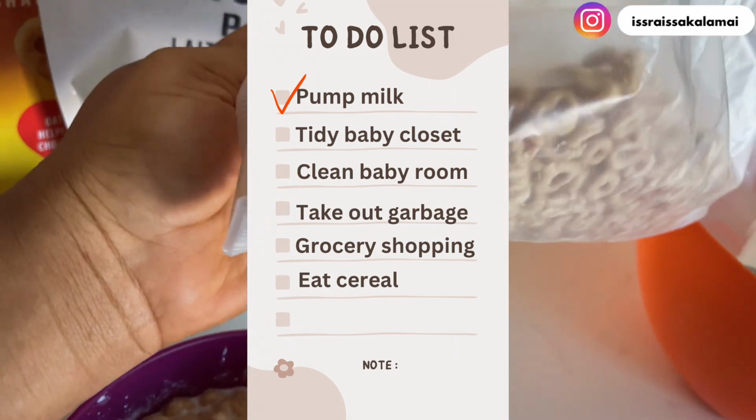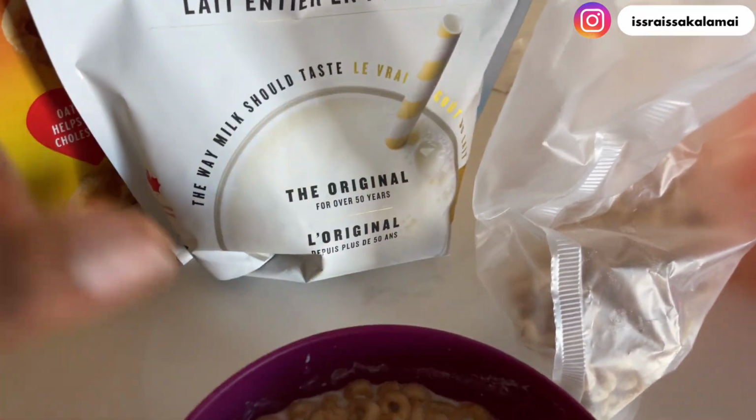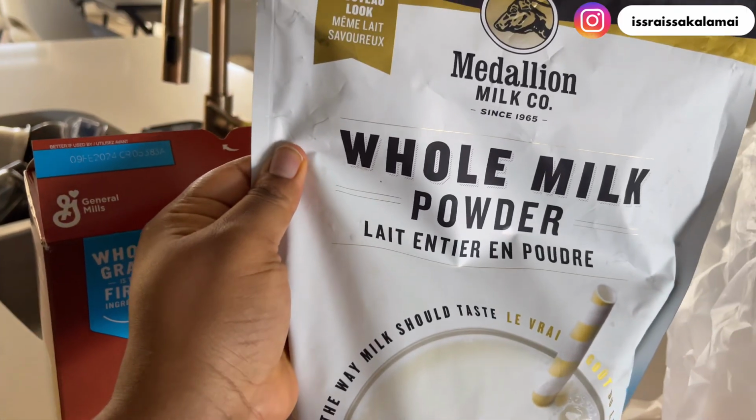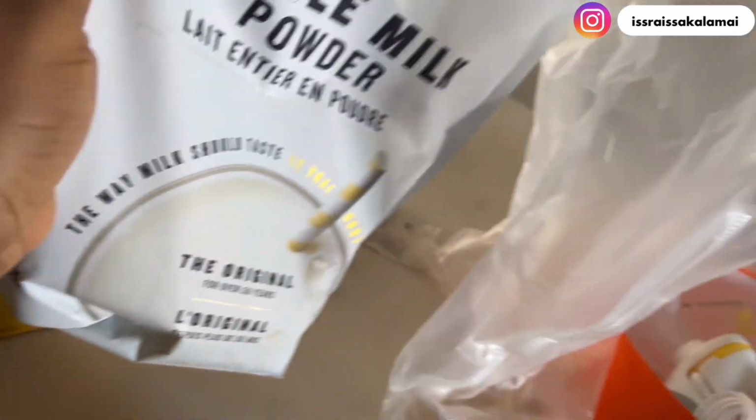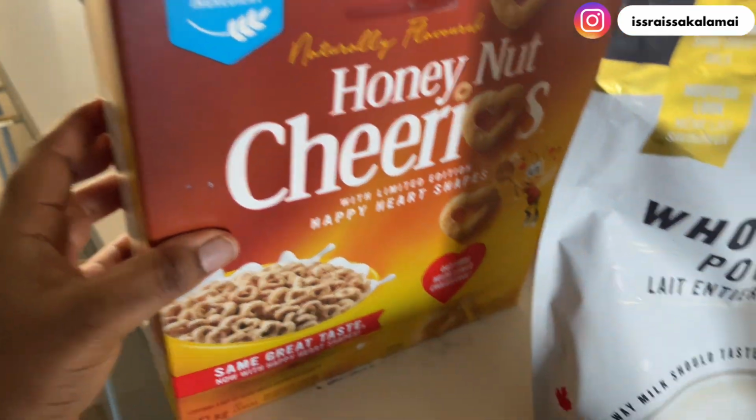Okay, guys, I decided to come and have some breakfast. Okay, let's eat. So this is the last one I'm eating. This milk is from Costco. Yes, from Costco. And it's just Cheerios.